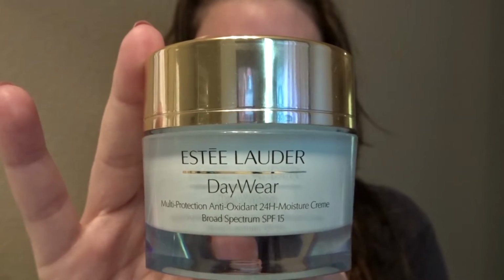Then I'm going to go in with just Estee Lauder's Day Wear. It says Multi-Protection Antioxidant 24-Hour Moisture Cream. It also has SPF 15 in it. And there's that. I'm pretty heavy-handed when it comes to stuff like this, so I have to chill out when I'm doing all this the best I can. Also, I love to rub too hard, so don't clock me on that. Okay, so I got all that down. I know I keep on getting really close. It's because I'm reaching behind the camera. I don't want y'all to see my face this close up, I promise.